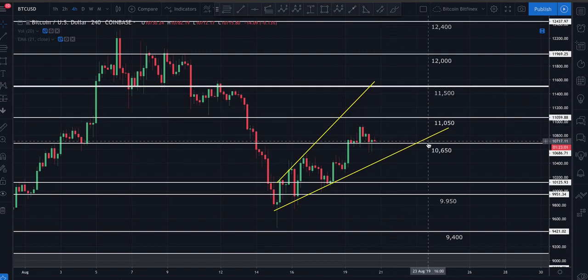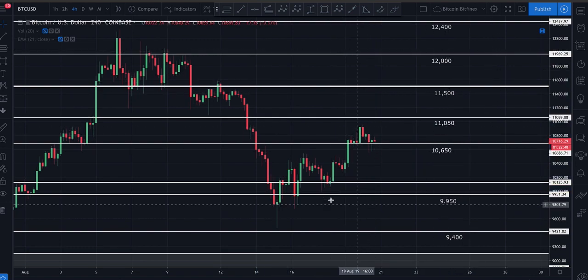And then of course, we'd be looking for a target to break down. That would be a little bit higher, somewhere around 10,500 to 10,650, somewhere in that neighborhood. Wouldn't be quite as brutal of a target if in fact that's the case. And again, I'm not saying that is.